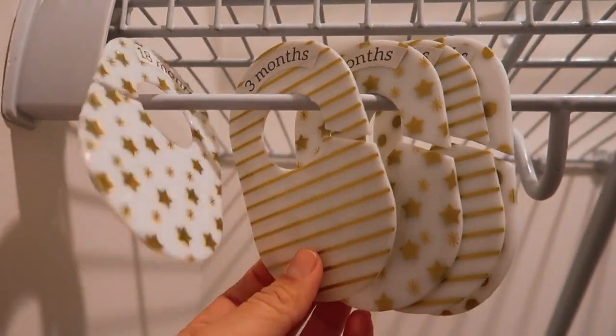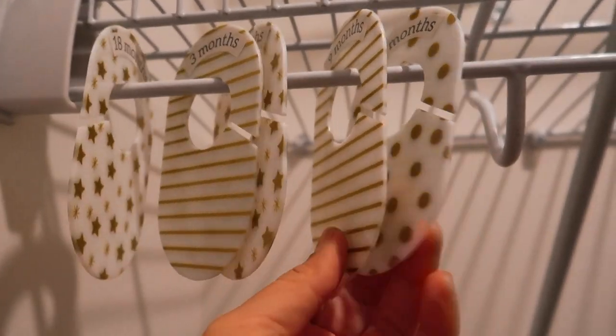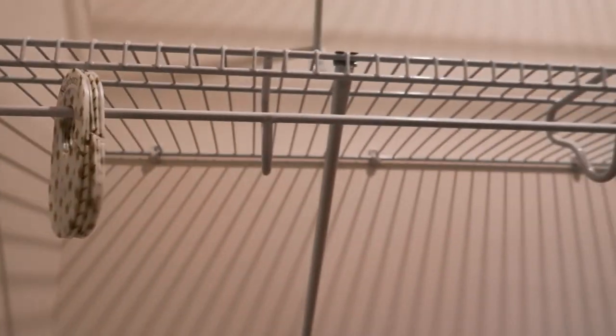And then I actually just took these out of Cole's room. He doesn't really need these anymore, and honestly the highest these go up to is 2T, which he already has 2T stuff in his closet, so he doesn't really need these anymore. So she inherited these from Cole.